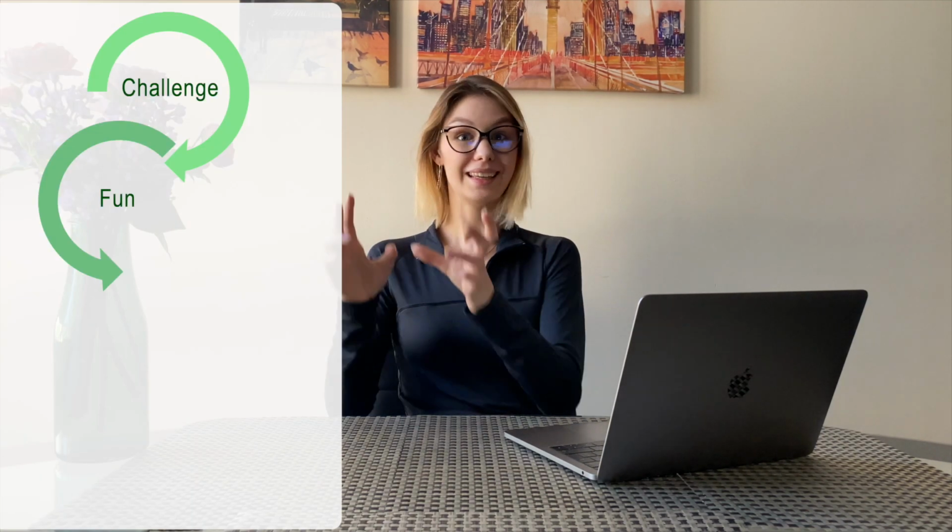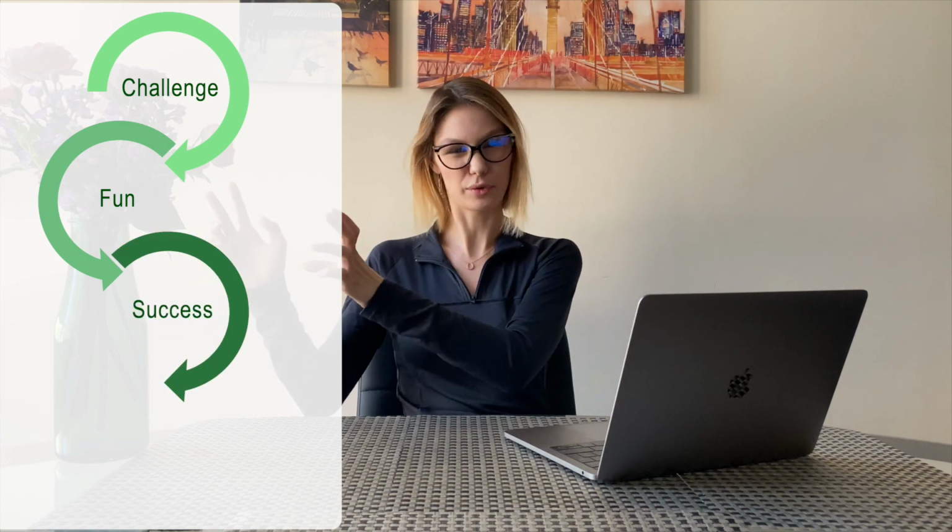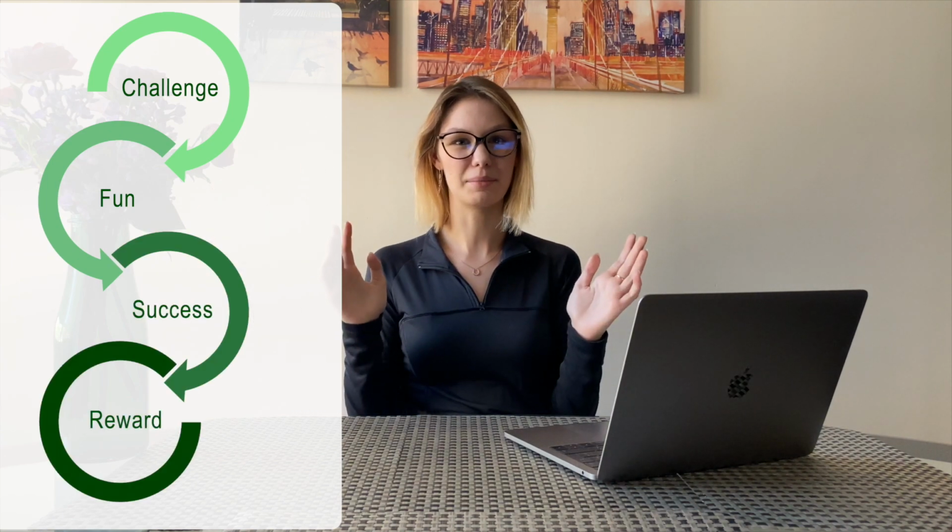Now, this again is a very important, basically a training mantra for me, is that whatever new challenge I put before him equals something fun, equals success, and equals reward at the end. And that is the mantra that I am sticking with 100% of the time while I'm training him. So the importance is to set him up for success.